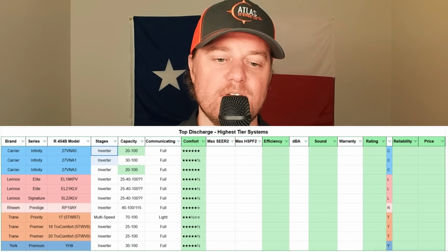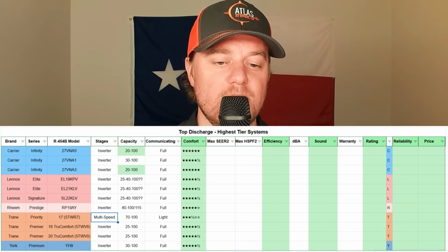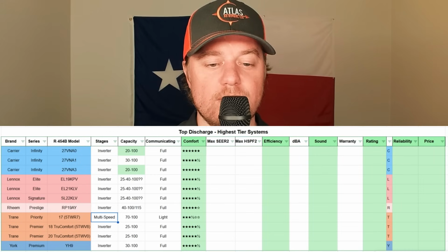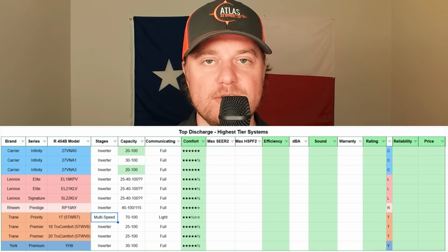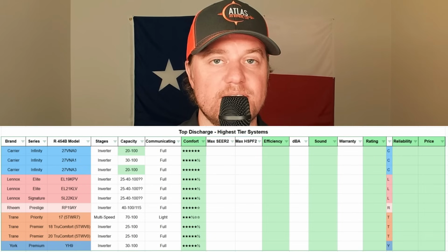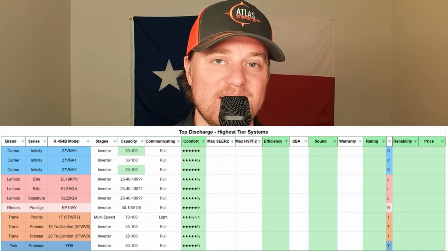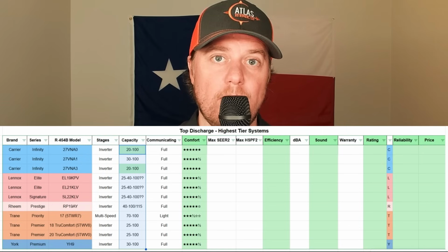Now, most of these systems on this list use inverters and are fully variable. And for this Trane unit here, I'm not quite sure if they're using an inverter, but they're marketing it as a multi-speed system. So let's just go with that for now. And the nice thing about a variable speed system is they have a broad operating range, so it can do a better job dialing in exactly what the home is needing. And next we have operating capacity.